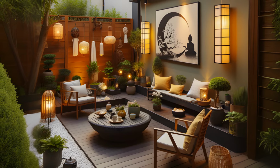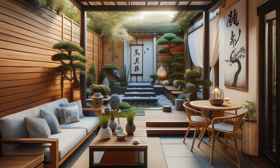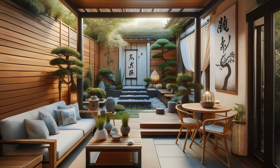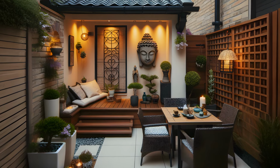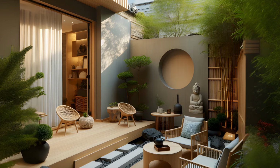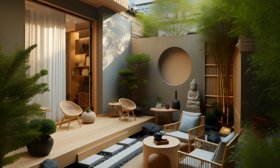However, when dealing with a small backyard, it might seem challenging to create a space that is both functional and aesthetically pleasing. But fear not, having a small backyard can actually be a blessing in disguise. It's all about making smart use of what you have. With careful planning and a touch of creativity, even the smallest backyards can be transformed into beautiful and enjoyable spaces.